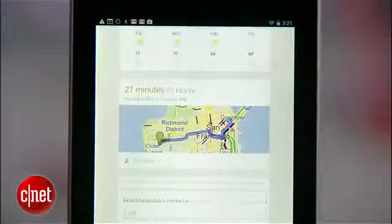So those are just a few tips to help you get started with Google Now. Just remember that the more you use it, the smarter it'll get, and the more accurate those cards will be. Also check out the full list of voice search commands on my how-to blog and tweet me with any other tips you discover.